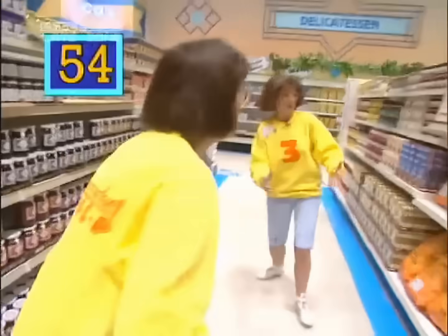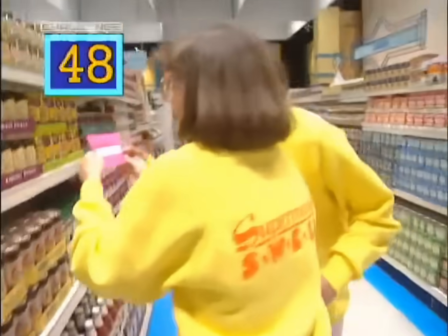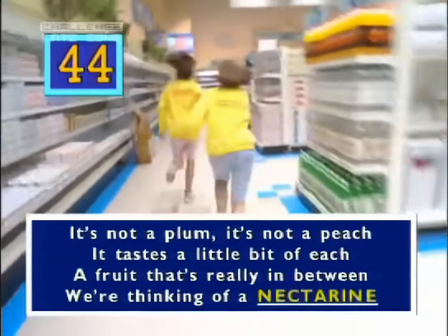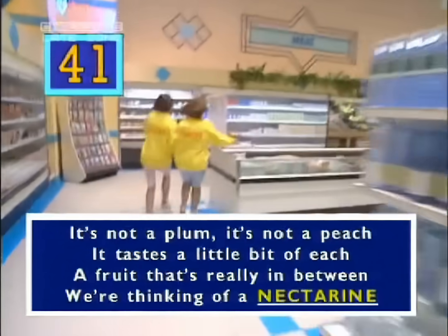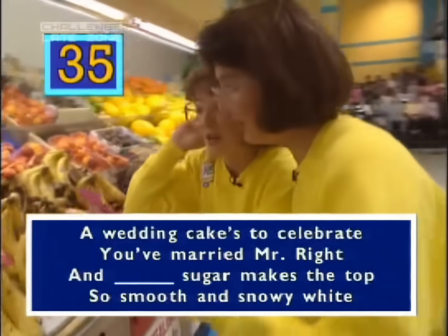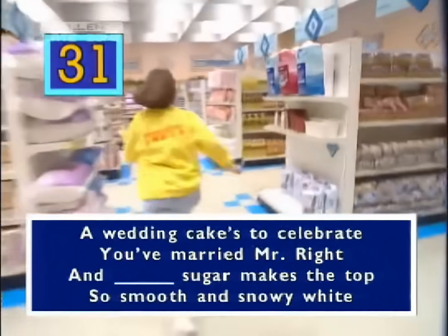Pickles are along here somewhere. Pickles, it's along here. It's not a plum, it's not a peach, it tastes a little bit of it. But it's really nectarine. A nectarine! Well, we're doing cakes to celebrate you've married Mr. Right, and something sugar makes the chocolate smooth. Ice cream sugar!